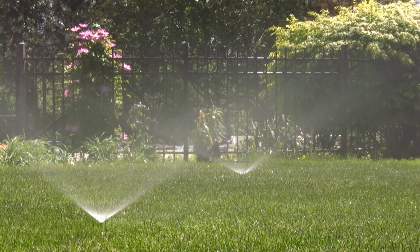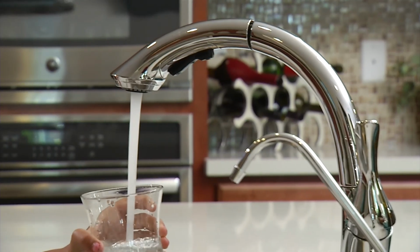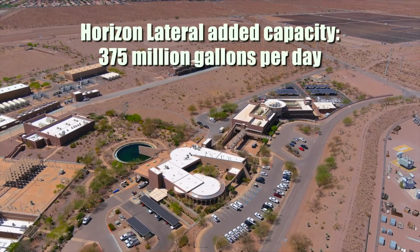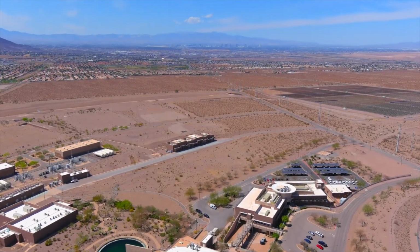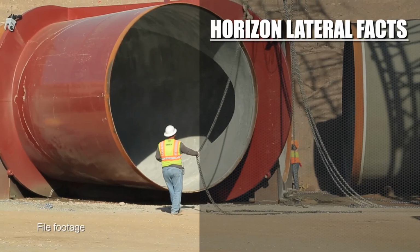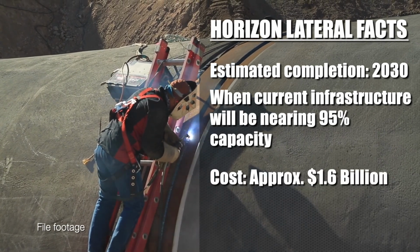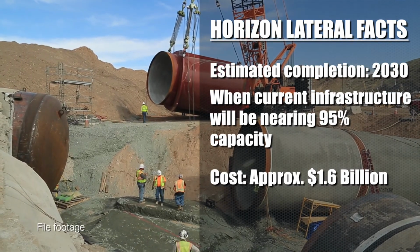Right now, about 40% of the water delivered to users in Southern Nevada flows through SNWA's existing South Valley Lateral transmission line. It's an important pipeline that supports nearly 1 million people. When completed, the new Horizon Lateral will work in tandem with the existing pipeline to increase service reliability and protect existing water users, while also helping to meet Southern Nevada's future needs. Construction of the Horizon Lateral pipeline, tunneling, and reservoirs is expected to be completed in 2030. Its cost is estimated at about $1.6 billion, reflecting both its scope as well as its importance to ensuring reliable water service.